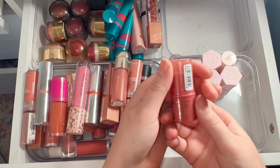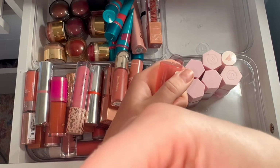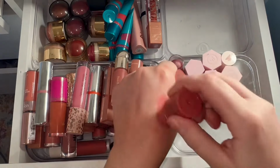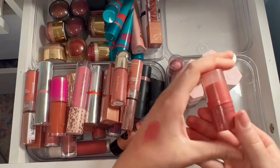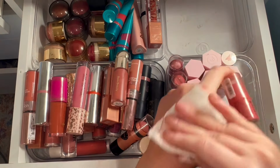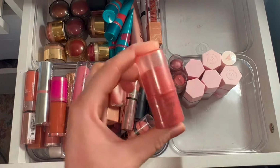I have this cream blush stick from Essence in the shade Rosé All Day. Love the smell on this, but I don't know if I want to keep it. Yeah. It's just not special. I really like keeping a variety of brands in my collection, but I don't need to keep this.